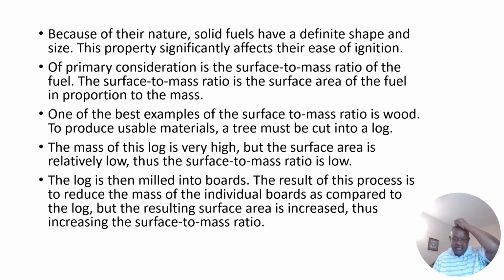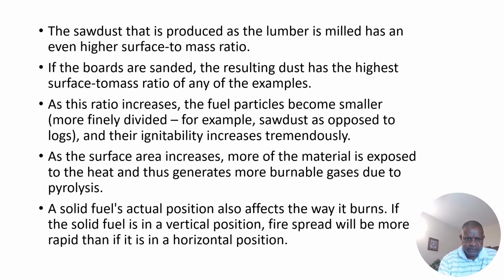These are a little bit complex areas of thinking, but I am introducing them so that we may move in the right direction and understand how to effectively control and prevent fire. It doesn't make any sense just to talk about the three elements, fuel, heat, and oxygen, without going a little bit into the details to better understand what we are talking about. So move with me as we go along.